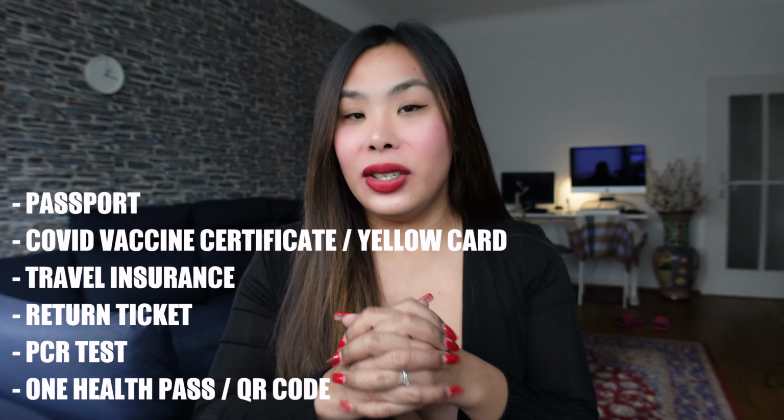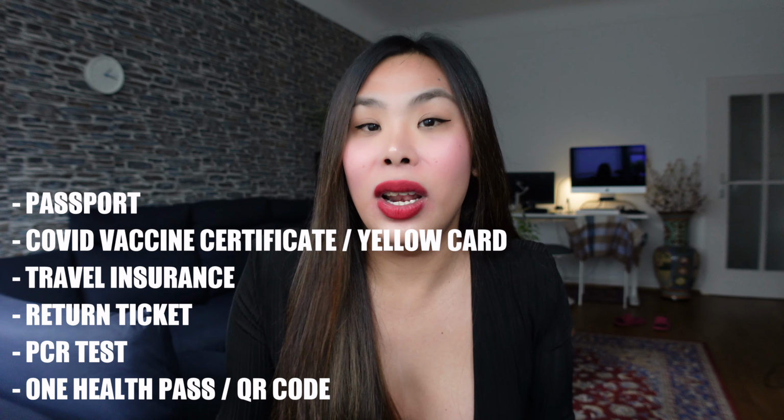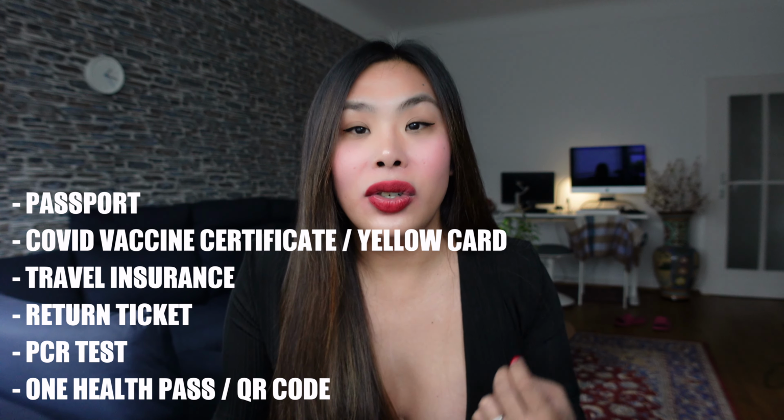The third one is the travel insurance. A lot of you already know what travel insurance is all about. All you have to do is purchase one before leaving your country, because at check-in, they will ask you right away for travel insurance together with other documents. Travel insurance for 1 month is not really expensive.